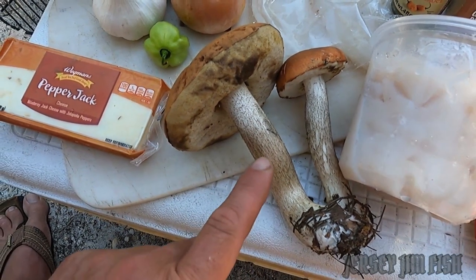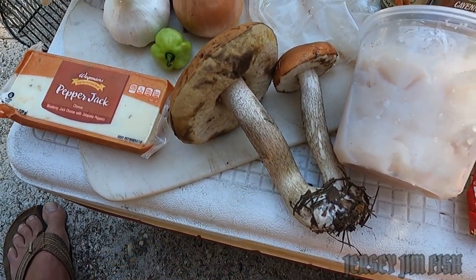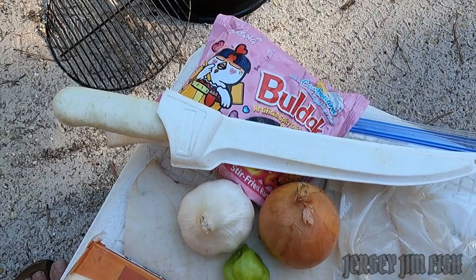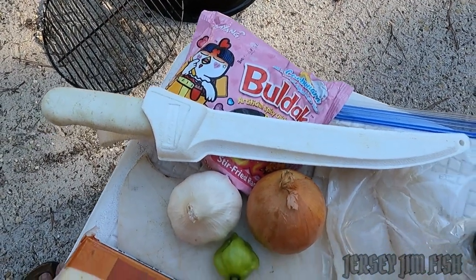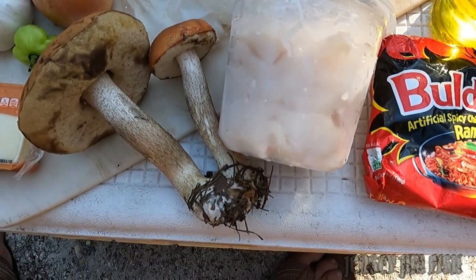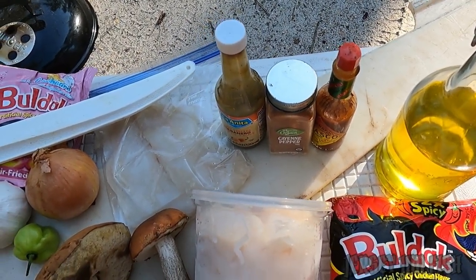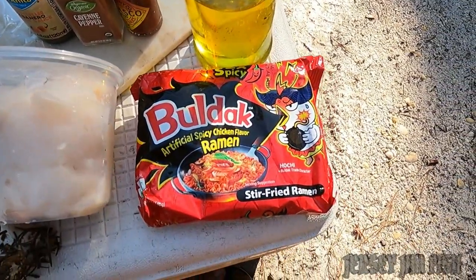Here's what I got. The scabbard stalked Suillus. I got pepper jack cheese, onion, garlic, and one single habanero. I got ramen there. I have a fluke filet right there from the freezer. I have a whole giant thing of scallops. I had some seasoning, all spicy. Good heavens, what are you even thinking, Jim? I got heartburn terrible.